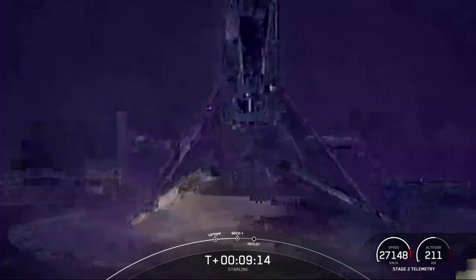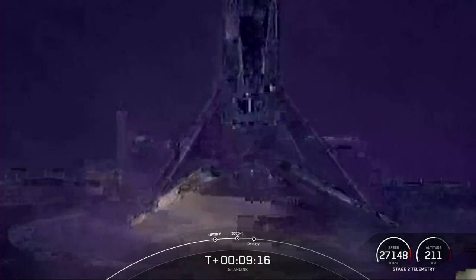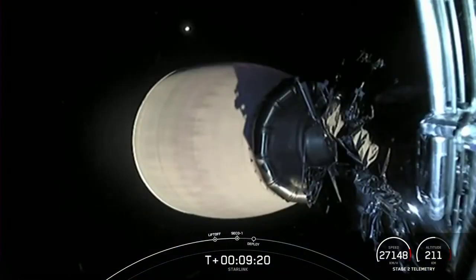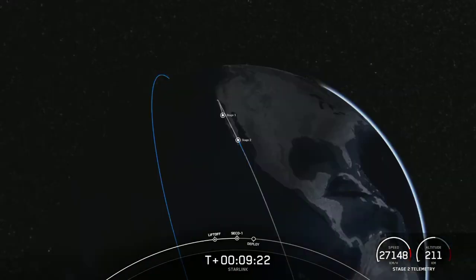We heard the call out during that stage 1 landing that we did have second engine cutoff 1. We're just waiting for confirmation of a nominal orbit insertion. We just heard the call out for nominal orbital insertion.